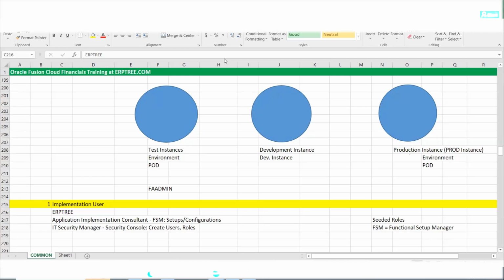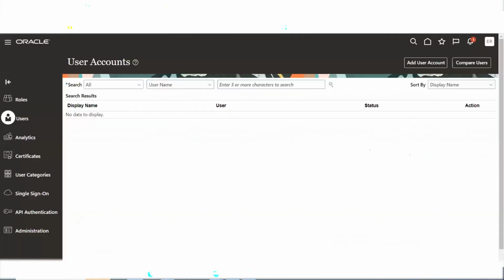Rest of all users, they can just connect to the instance. If they are working on the payables, they create invoices and payments. If they are working on the receivables application, they'll create those. They cannot have access to this page. This user creation page, they cannot access. This is admin part. Since we are going to work as a consultant, we are going to learn end to end. But business users will not get access to this page. Okay. Yes. Any other questions?